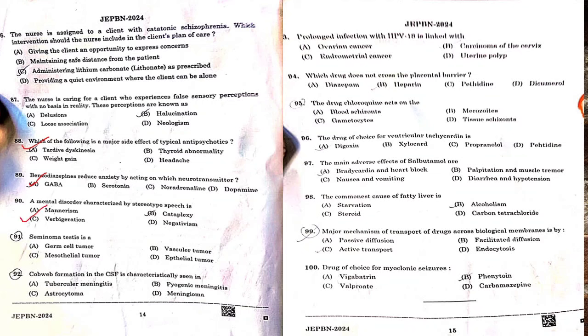Seminoma testis is a option A, germ cell tumor. Cobweb formation in CSF is characteristically seen in tubercular meningitis, 92 এর option A. 93. Prolonged infection with HPV is linked with মনে হচ্ছে 93 তে carcinoma of the cervix, option B.